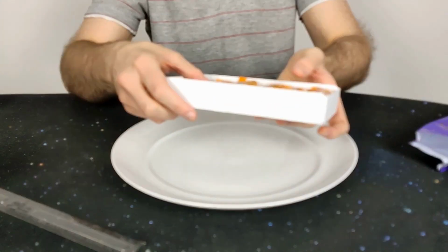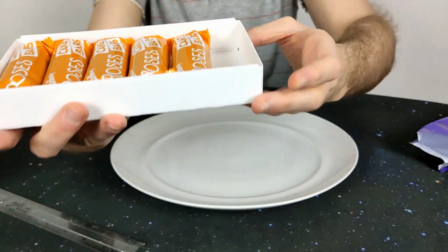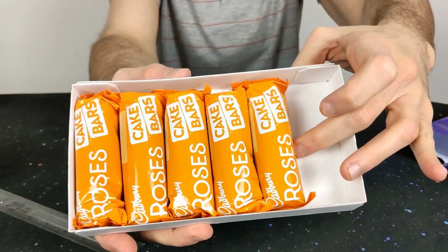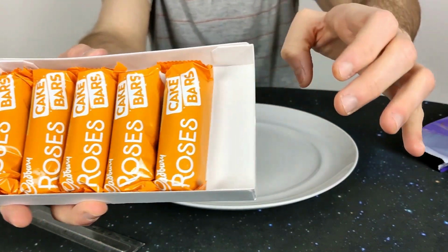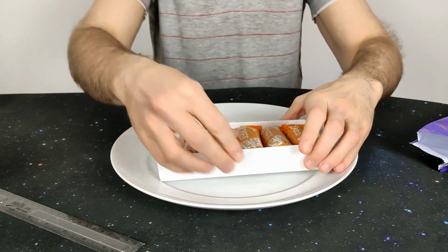You can almost fit another. You could possibly fit another one in there. To be honest with you, I think you probably could. Yeah, I'm not squishing up that much. I just pushed them. You could fit another one in there, I reckon. It'll be very close anyway. Okay, so there we go.